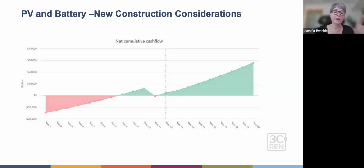But what comes into play when you're doing PV and battery is that if you can afford to buy that system outright, you're essentially buying all of the energy you need for 20 years at a time. So this graph shows you that the first year you're kind of in the hole because you're paying back the system. Same second year, third year, fourth year.